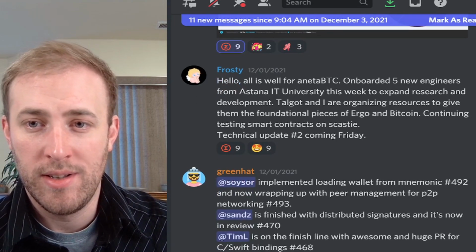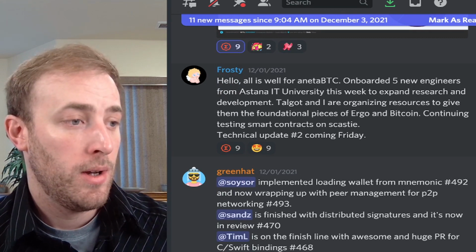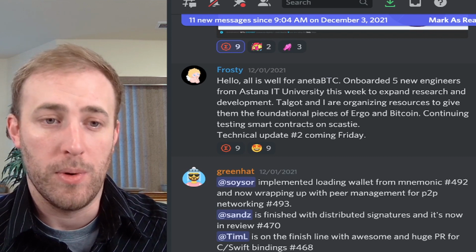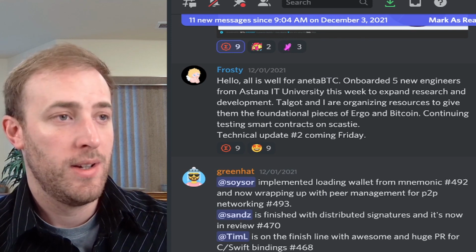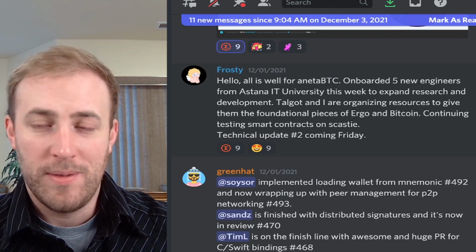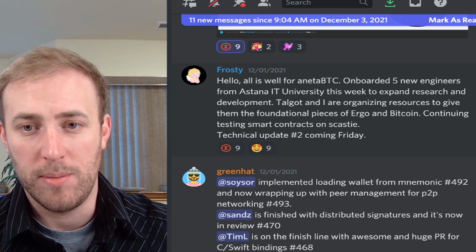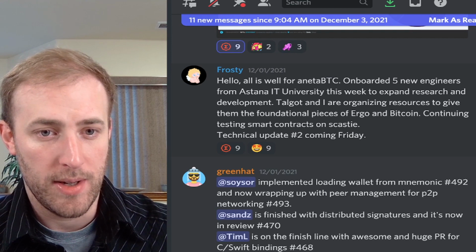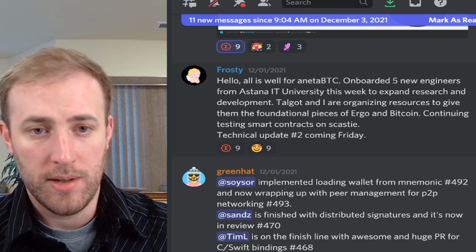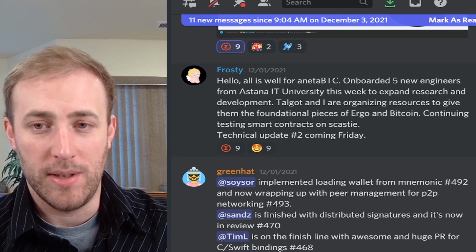Next, we hear from Frosty. That is a group that is working with wrapping Bitcoin, hopefully onto the Ergo network and the Cardano network. It looks like they're onboarding engineers and starting to get their framework resources together to try to put that in motion. It's exciting to see. They're testing smart contracts at the moment. Looks like there's a technical update that dropped this week, so please check that out. Once that progresses a little bit further, I hope to see some open code, dive into it, and figure out what they're doing.